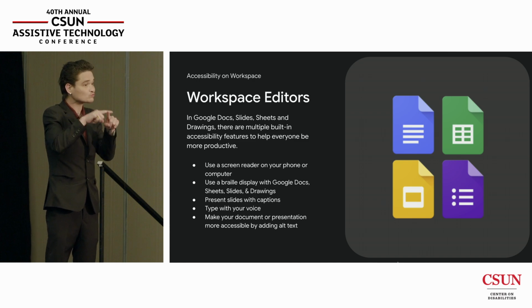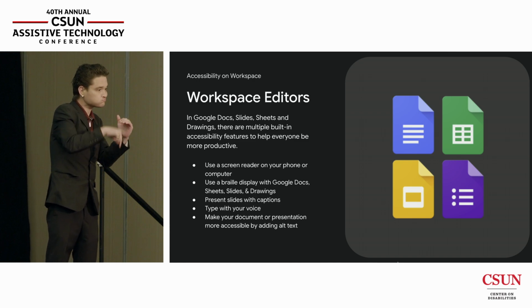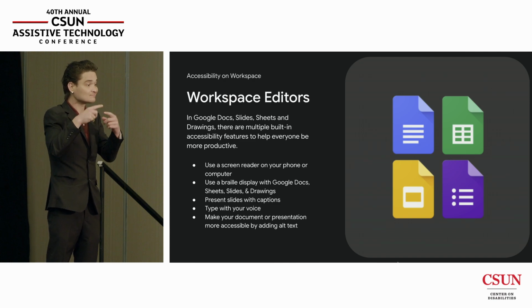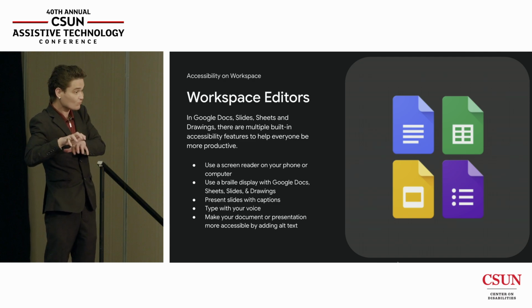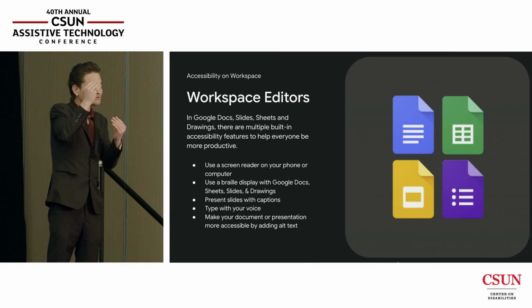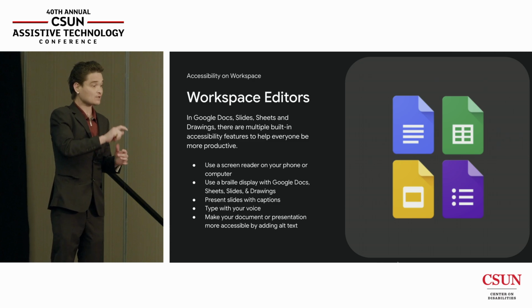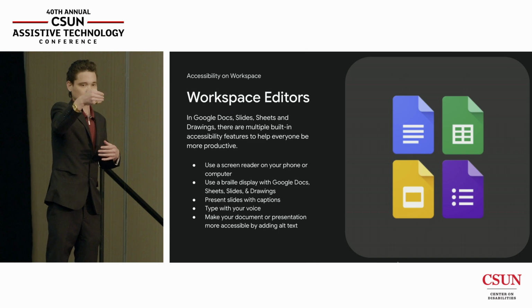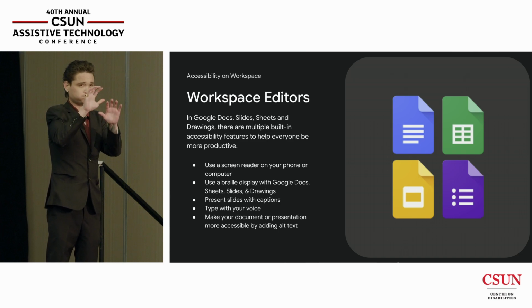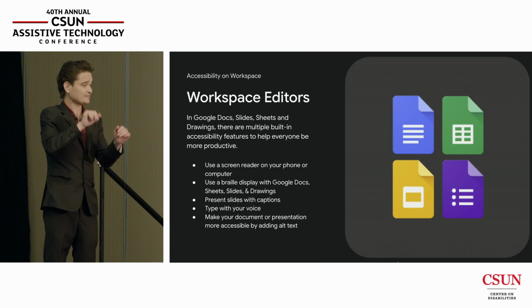Also, if you're presenting slides and you don't have our amazing CART captioners on the fly with you, Slides offers built-in live captions. So when you're in presenter view, you can click the three-dot menu and turn on live captions and get captions for any presentations that you're doing on the fly. Lastly, we've also offered the ability to type with your voice and continue to expand the languages for that.